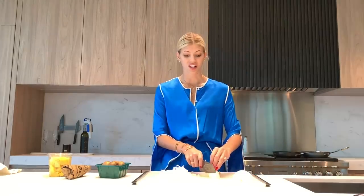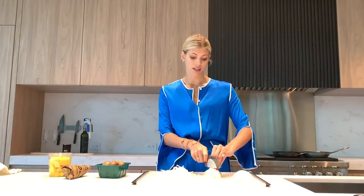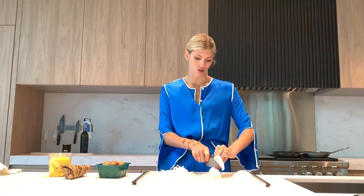So I'm just gonna cook it in olive oil. And it takes a long time. You just have to be really patient with it because it can take like 30 minutes. You don't want to burn them. You just want to get those natural flavors out.